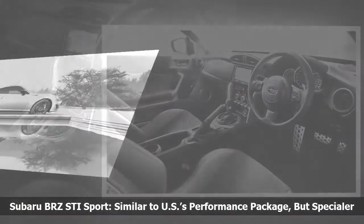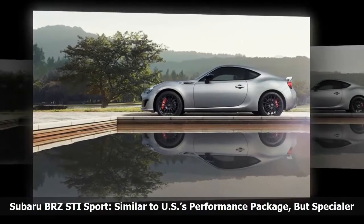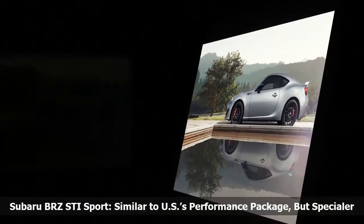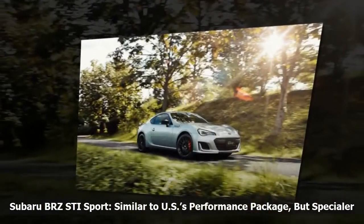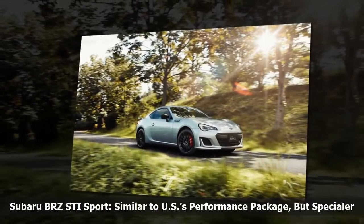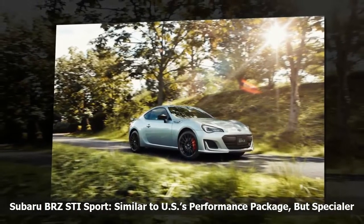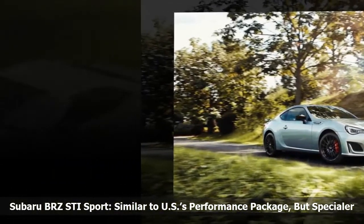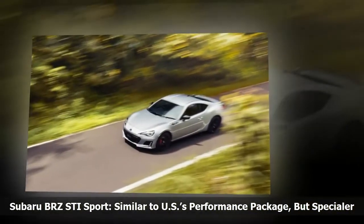Subaru certainly has. The STI Sport gets no extra power over regular BRZs. No turbocharger, nothing. What it does get is, essentially, the contents of the US market BRZ's performance package. Sachs dampers, Brembo brakes, and special 18-inch wheels are included. The US package has 17 inches, plus a tiny STI badge in the grille that we don't get here in the US.